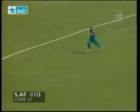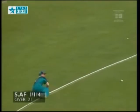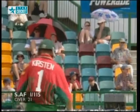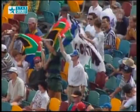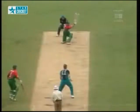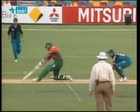It's beautifully placed by Kallis. And very well timed also. Just gave it a little nudge. Ooh, good shot. What's more, Kirsten, with that extra run, has brought up his 50. That is a monster. Klusener's been the man with the power during the morning.